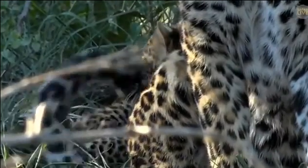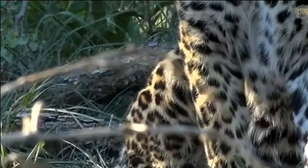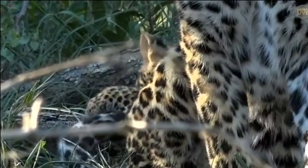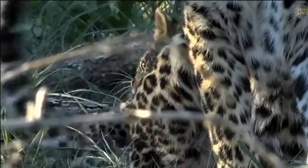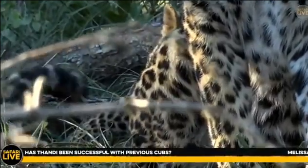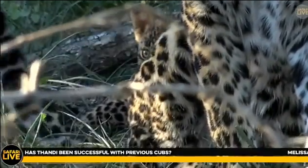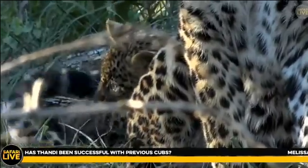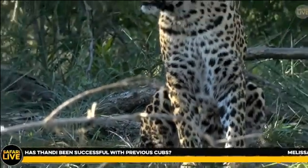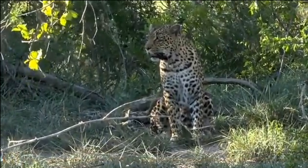But it does happen as they get a little older, you will find a situation where you only get the one cub sometimes. Melissa, you're wondering if Thandi has been successful with previous litters. So yes, she has. Now, Lou, you're saying that I forgot Tamba and Kuchava. No, I didn't forget them. I was saying that as small cubs like this, I had only seen Bahuti and Wabiyiza. But in terms of the actual lineage, she's successfully raised 4 different cubs.